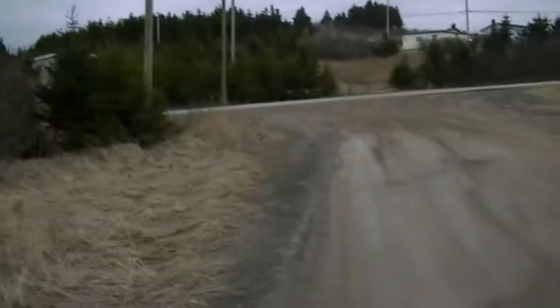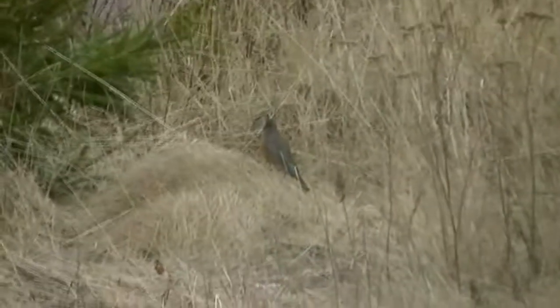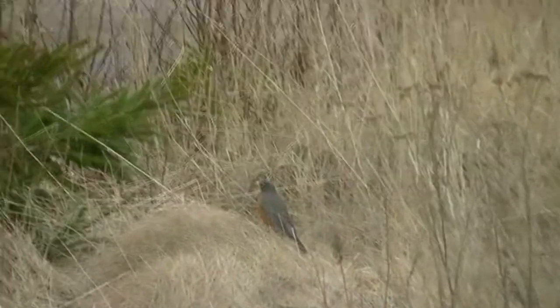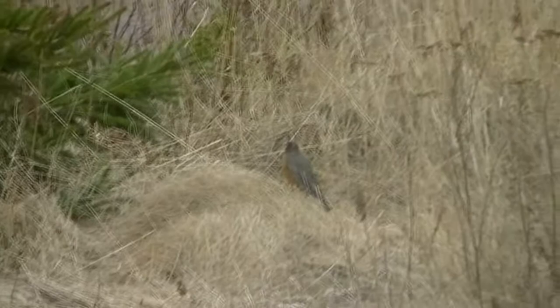Actually, hold on. Looky there. So as we can see, there are a lot of robins out here this year. There he goes. Two of them now.